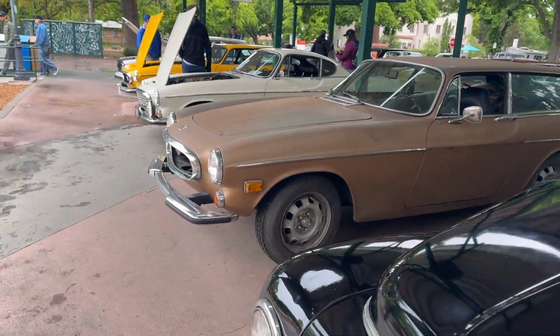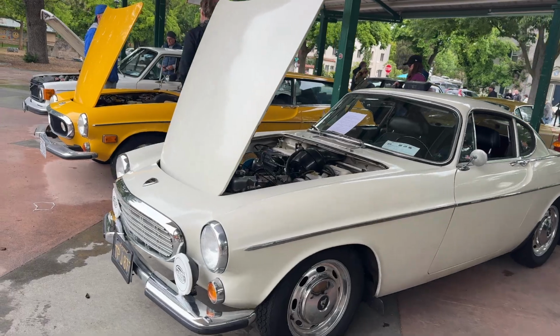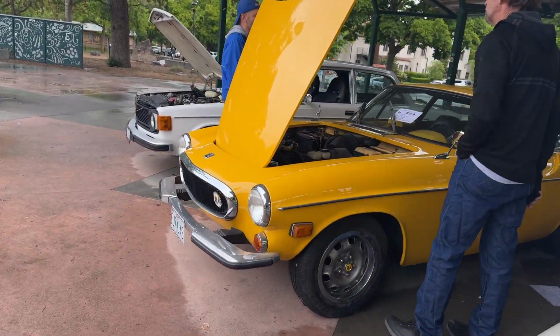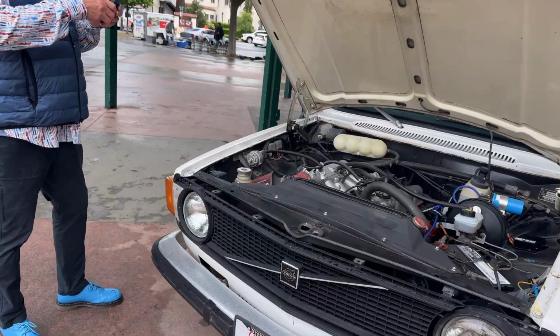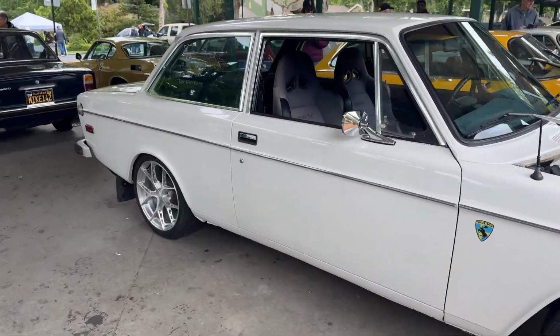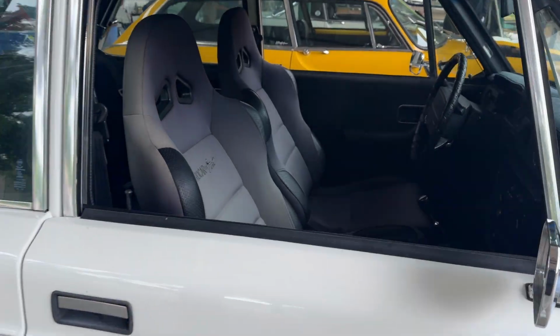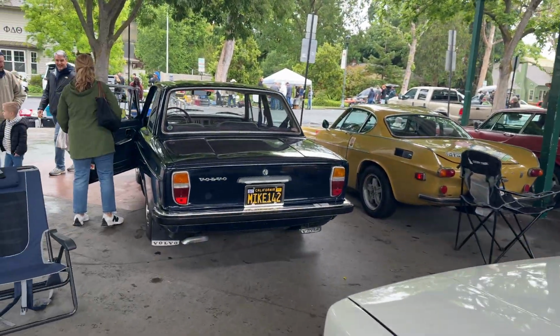I was looking for a guy that I met at Euro Sunday. He said he normally comes to this show, and it was a Volvo that had been in his family for like 4 or 5 generations, but I haven't seen him. So maybe he decided not to risk the rain.